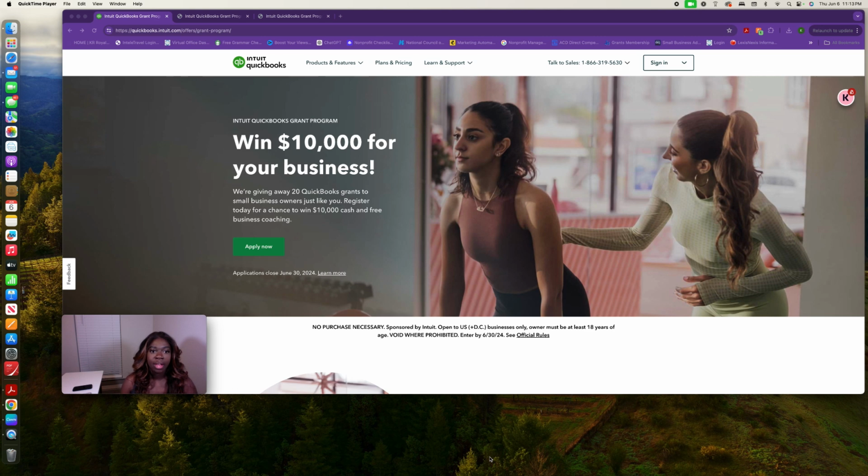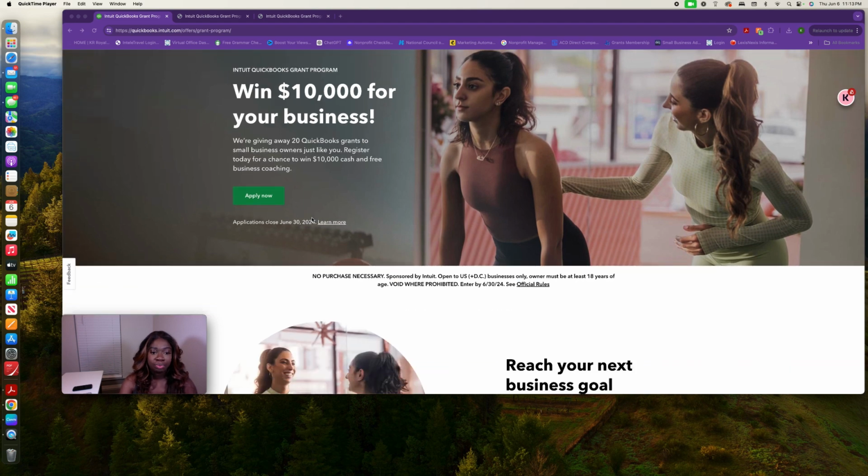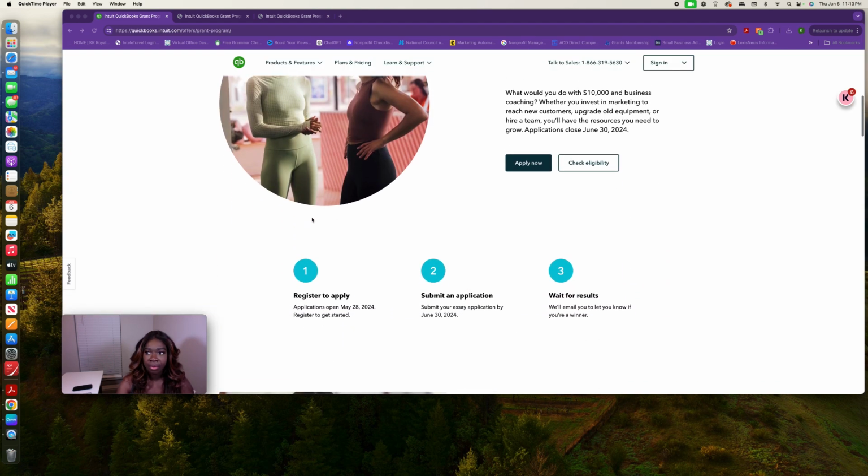I just did a quick Google search, I did QuickBooks grant, and I went to the appropriate link, and this is what I pulled up. So we're just going to talk a little bit about this. It is the $10,000 grant. They're giving away 20 QuickBooks grants to small business owners just like yourself. And you also have the opportunity to get free business coaching. We're just going to get a little information about this, and then we're going to dive in.